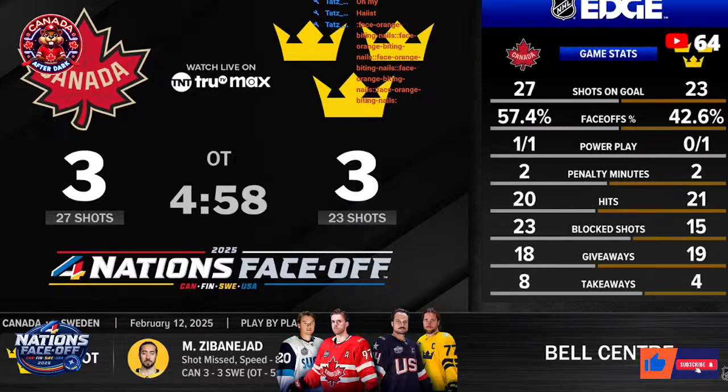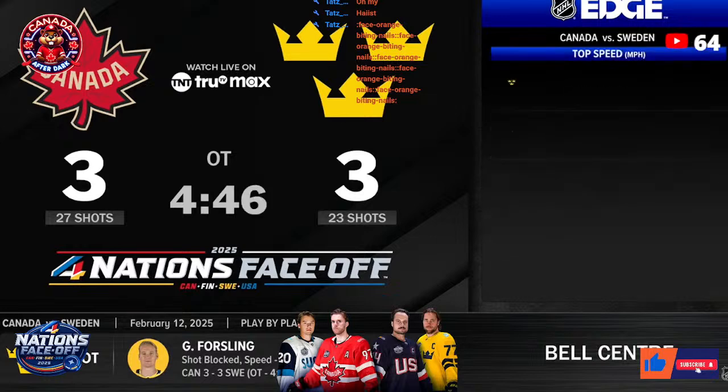Oh, my goodness. End-to-end action. Zibanejad the other way. Slap shot, fires it high and wide, and it ricochets back to center. McKinnon couldn't get it to McDavid. Scoring chance, I think 6-2 for Canada.